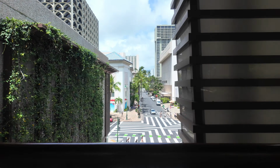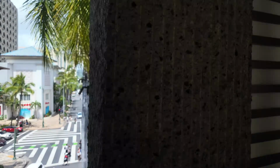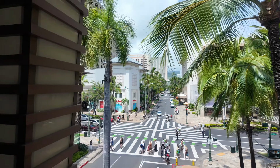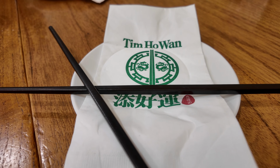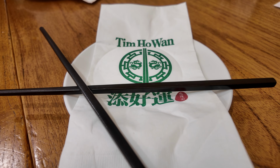Another great view here. We'll take a look at the third floor here of our Hawaiian. So there you have it, Tim Ho Wan in Waikiki. Was it worth the hype, or is it just another stop for tourists?